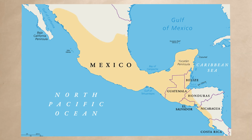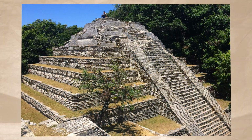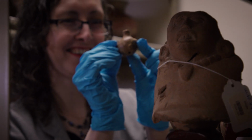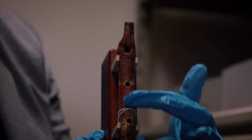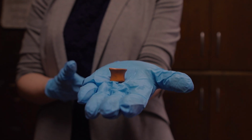I'm a Mesoamericanist archaeologist, which means that I work in the area from about central Mexico down to lower Central America, and my focus is on the Maya civilization. It excites me to be able to combine three things that I really love, which is science, history, and culture. And I think archaeology is a really great blend of all of those things. You get to contribute to the knowledge that we know about the ancient world, including things that may have been lost or forgotten. So I'm going to be speaking about some of my favorite objects in the Glenbow collection.